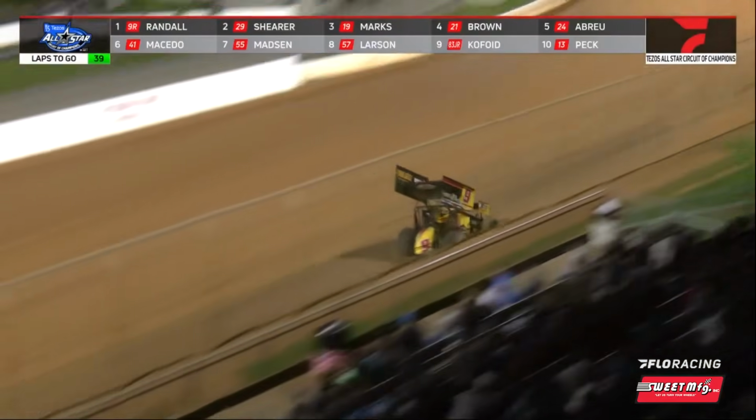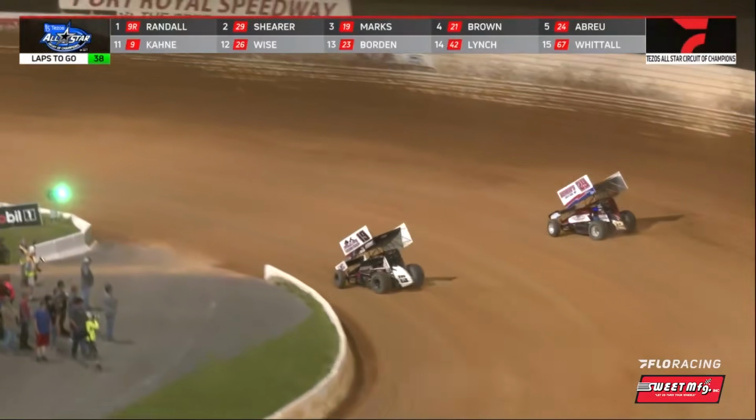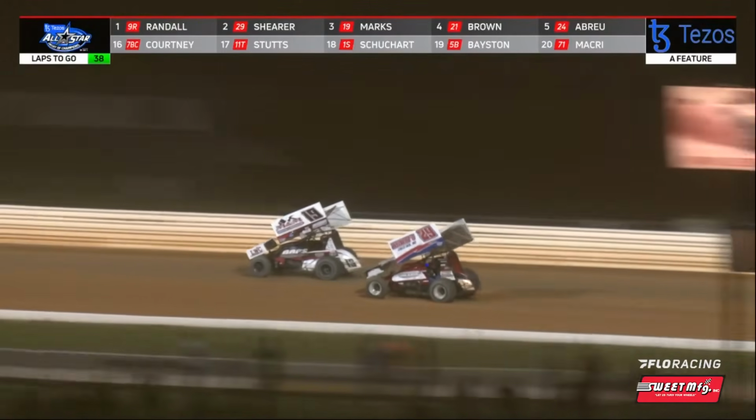Brent Marks starting to challenge Brent Shear. Brent Shear having a career run, right now second. This is just his third ever main event with the All-Stars. Now he sits third because there goes Brent Marks. Shear going to challenge down the backstretch, down to the inside. Marks slams the door to turn number 3.